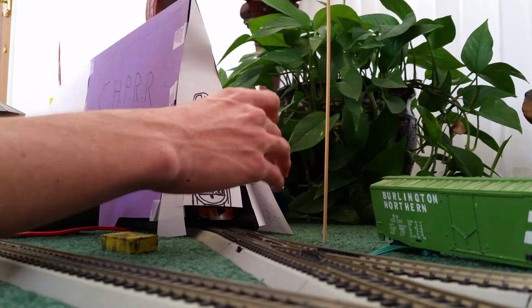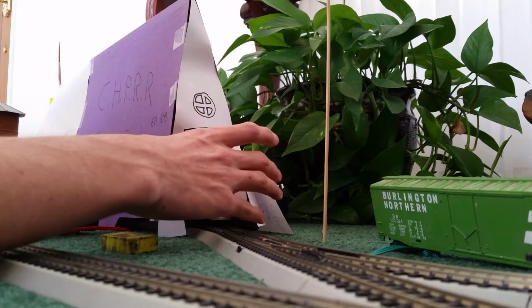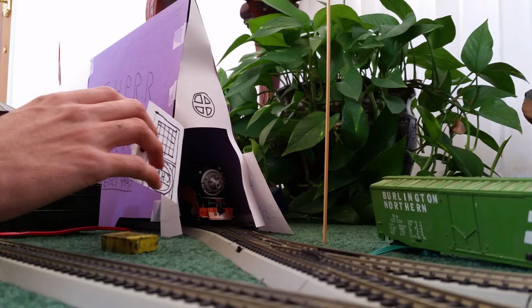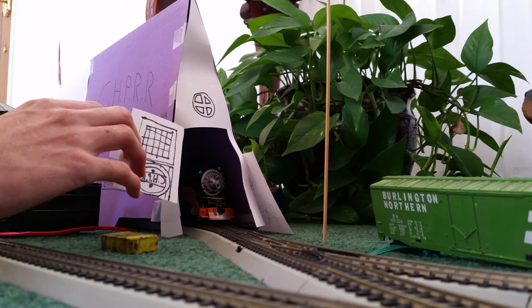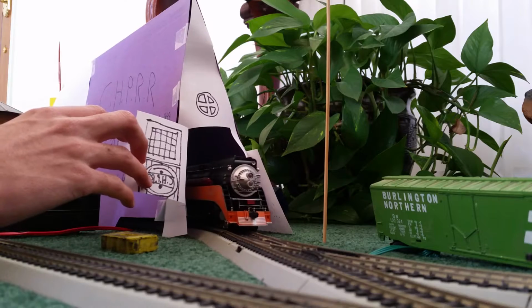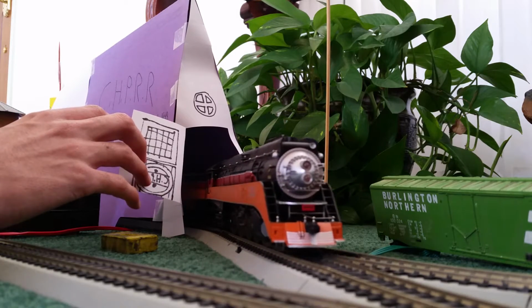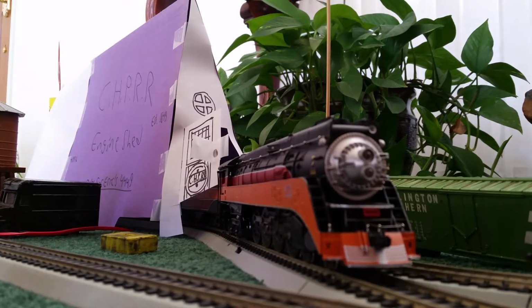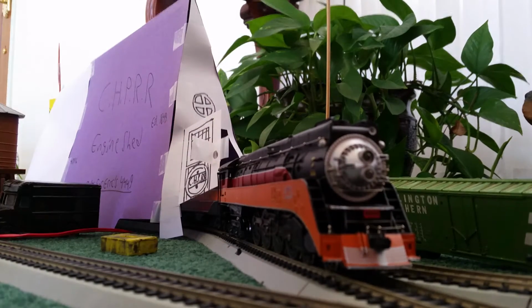So, which is why I'm gonna roll my little baby out of the roundhouse, and it is my model of the Southern Pacific Daylight 4449. Why don't you come on out? Isn't she majestic? Look at her. She's gorgeous.